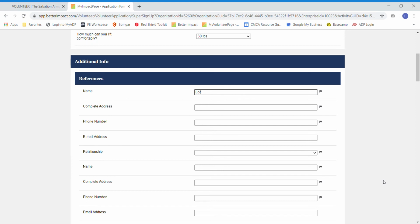So I'm going to put myself here as a reference that I'm here in Columbia. I'd like to do city and state here. And I'm going to put in my phone number here where I can be reached, and a relationship. So I'm going to put myself that I'm a friend of. And then you'll need to put in a second.